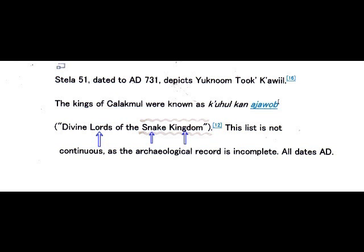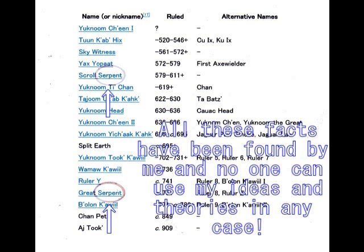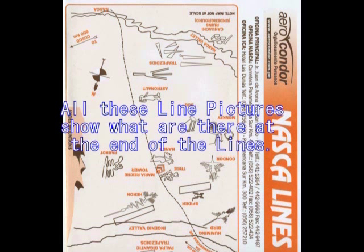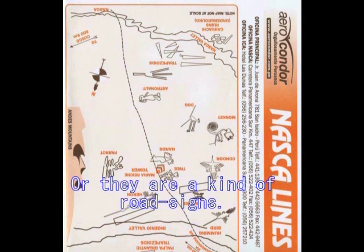Divine laws of the snake. Also the names of kings use the name of the serpent here: upward, a scroll serpent, and downward, the great serpent. All these facts have been found by me. No one can use my ideas without my name and permission, right? These are line pictures. Now you understand what these are.